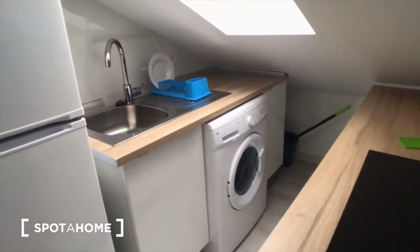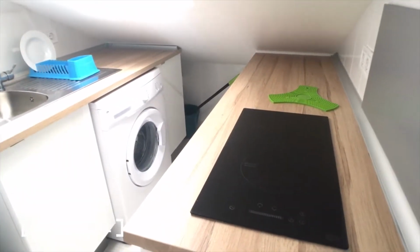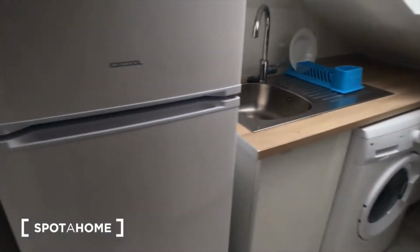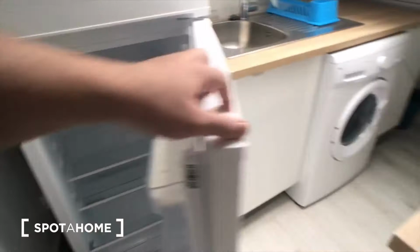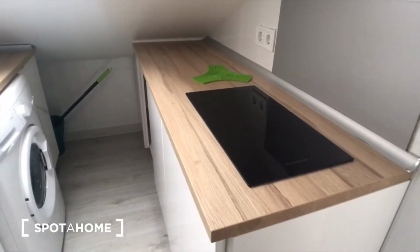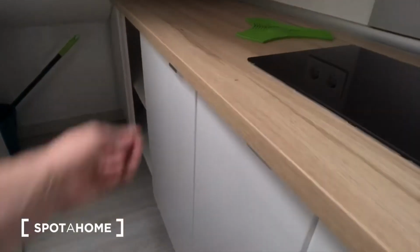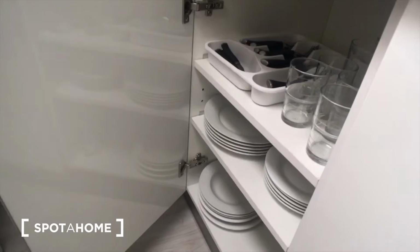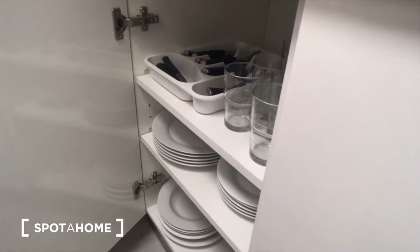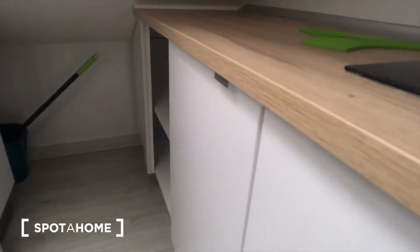Regardless, we can see that the kitchen is nice and reformed, nice and new and perfectly usable. We have a washing machine, our sink, a full-size fridge, as well as our stovetop right here on this countertop. The kitchen itself is fully loaded with all the utensils you may need. So if we do open up some of these drawers or these cupboards, we'll see that we have our plates, our glasses, our knives, forks, etc.